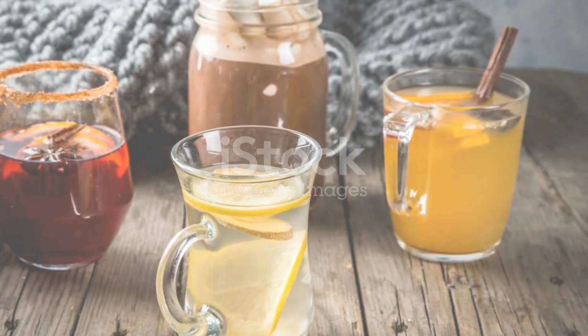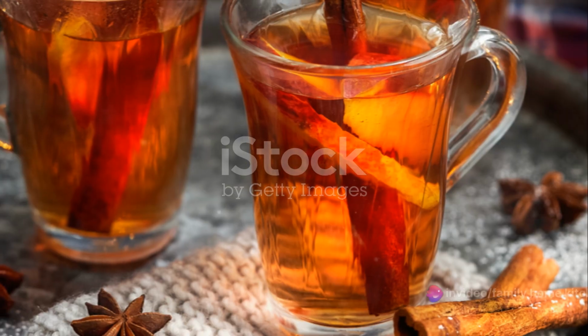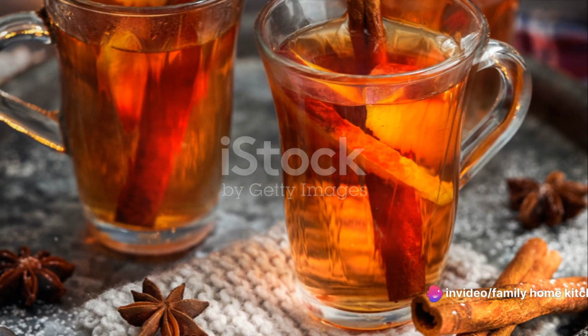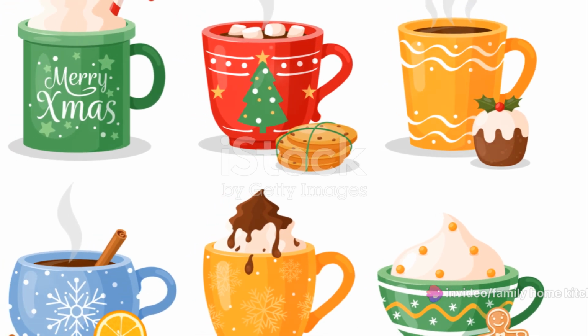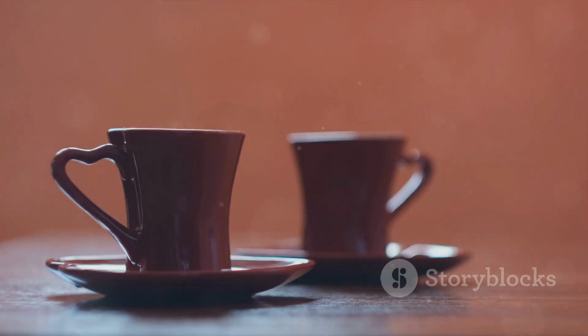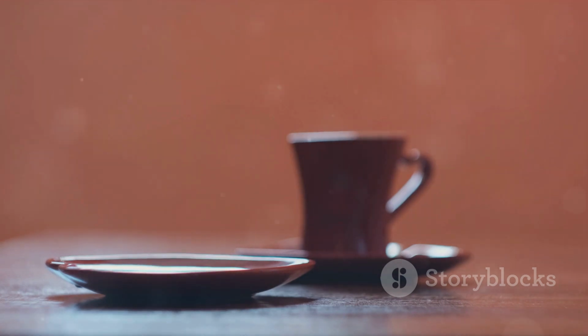So there you have it. A variety of winter drinks to keep you warm and healthy. From the comforting warmth of apple juice and hot chocolate, the invigorating zest of ginger tea, to the refreshing blends of pineapple and kiwi, and the antioxidant-rich cranberry juice. Not to forget, the ever-favorite hot coffee, offering a sense of warmth and comfort.